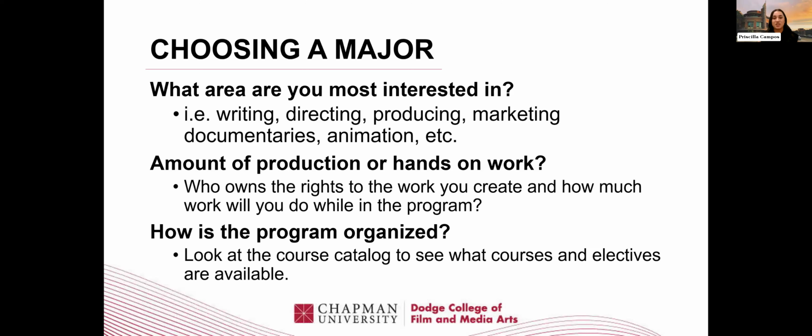The amount of production or hands-on work is another question you want to ask yourself. So who owns the rights to the work you create and how much work will you do while you're in the program? So are you learning theory of filmmaking or are you actually doing the filmmaking? Those are questions that you should consider.